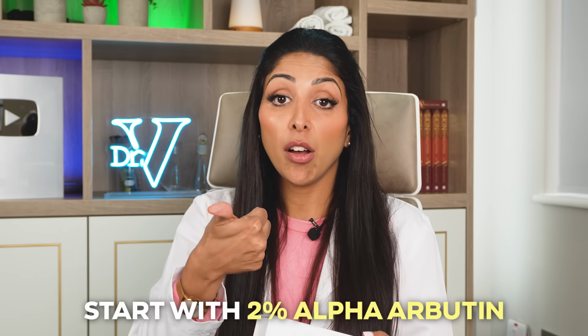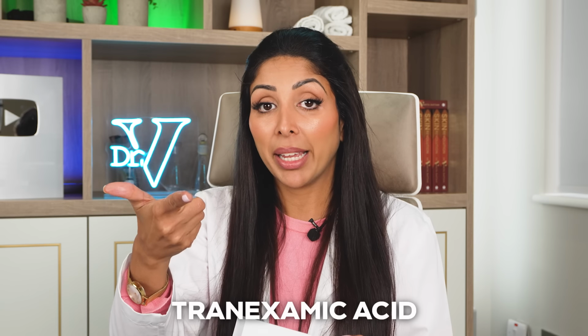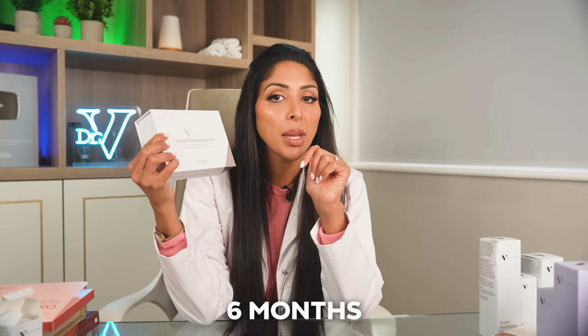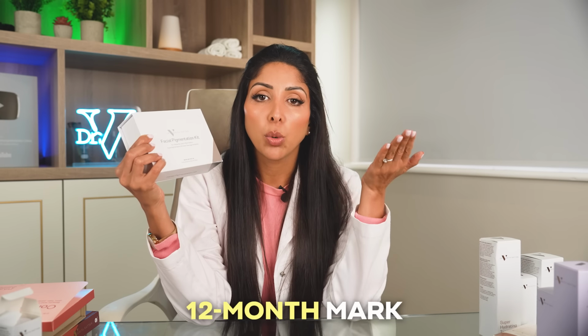But like I said, this is not a cheap product. This is an expensive product. It's not your first line product. Start with 2% alpha arbutin. Then you can try tranexamic acid. If that doesn't work, then you have something you can upgrade to. With the facial pigmentation kit, it takes time because it's likely your pigmentation is resistant if nothing else has worked. So I tend to say 2 kits, you start to see your results at 6 months, but your best results you're going to see at the 12-month mark.